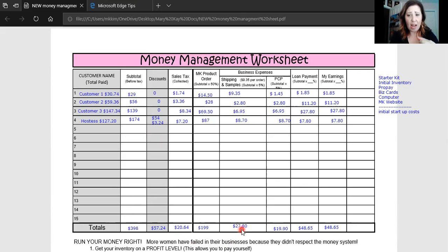So I think this is a very average party, okay? Let's say your initial loan investment was $1,000 between your starter kit, website, maybe you needed a computer, inventory, okay?